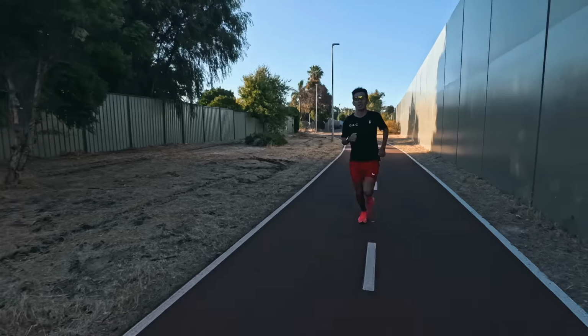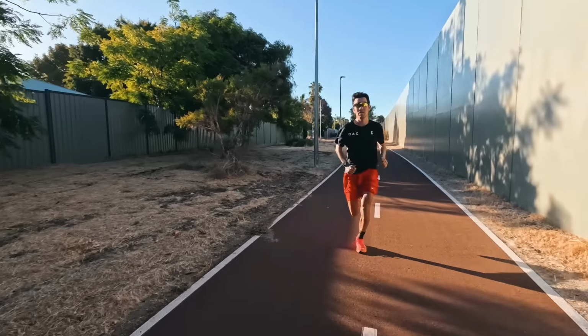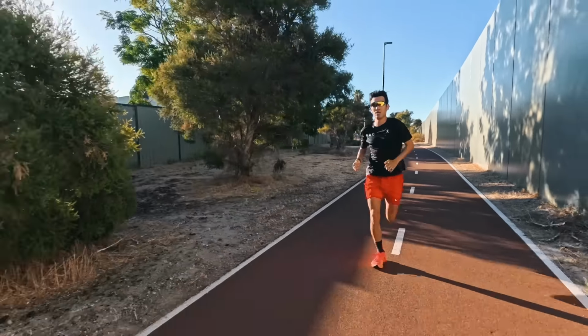So it's not just about blood lactate, it's about how fast you can run at threshold, which is what I mean by velocity at threshold. So velocity at threshold is actually the biggest indicator for performance in endurance running when you take away race tactics and other uncontrollable factors.